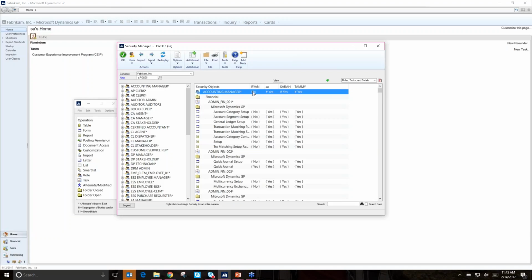If Ryan is taking over for Sarah, I can right-click here and flip him from no to yes and give him access to that role right here. And I'm able to see everything he's going to get access to. Based on these no's, these are pieces that he can't currently access. If he's got a yes, there's most likely a piece in another role that he has that he's able to get to that particular, in this case, it's a report. So you can kind of see at a glance what people have access to.